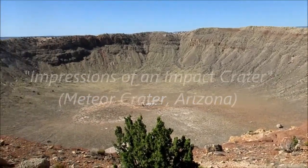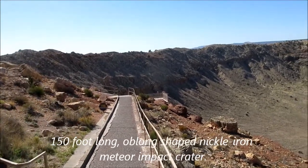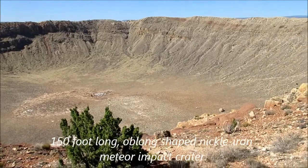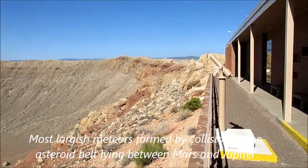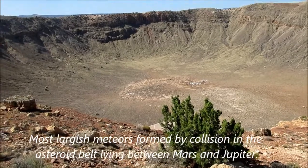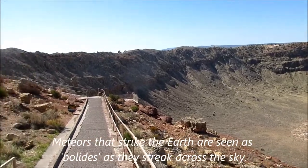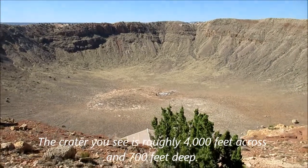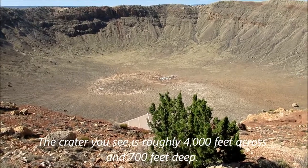What you're seeing before you is the result of about a 100-foot diameter asteroid, a small piece of an asteroid. I don't think most astronomers would agree that it's that diameter, but this is the impact. I would say we know it was a nickel-iron type body that hit the Earth, so obviously it was not a comet. Typically when an asteroid or large body strikes the Earth, the resulting crater is 20 to 30 times the diameter of the actual body.